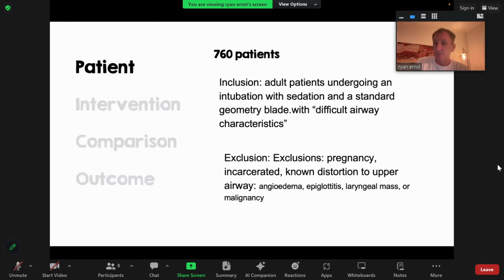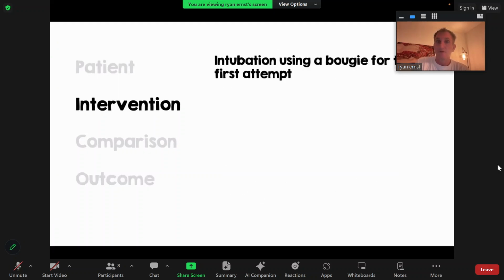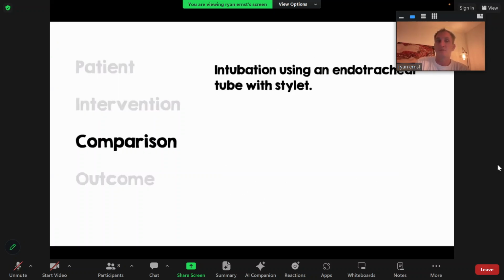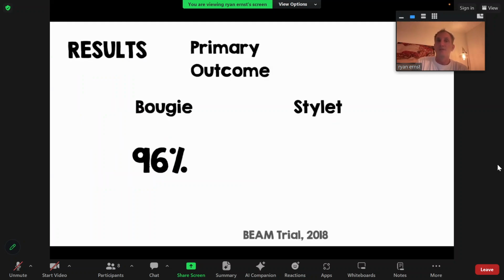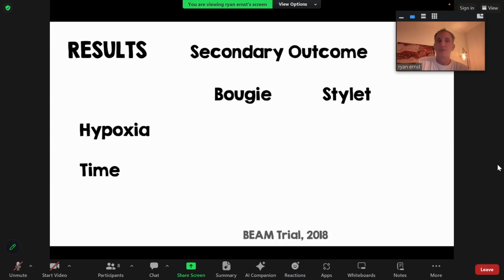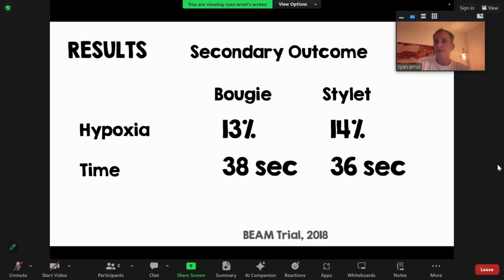And then similar exclusion criteria. The intervention was the same, using a Bougie. The comparison was the same, using a Stylet. And the outcomes were also similar, the first pass success. And so we saw 96% compared to 82%. And for secondary outcomes, hypoxia was also similar, and time was also relatively similar.